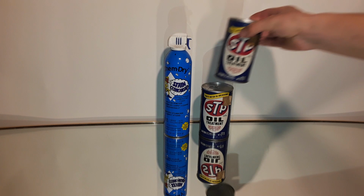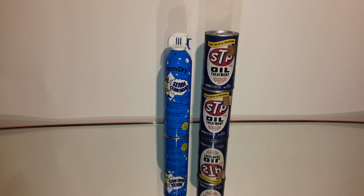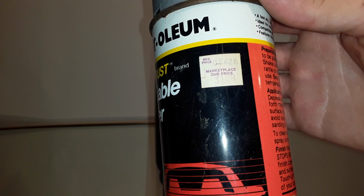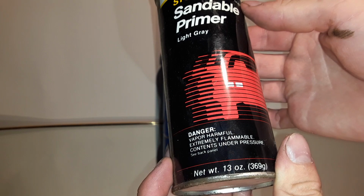Next product I have is a can of Rust-Oleum from 1984. It's sold at Marketplace, okay, for only $1.99. I wish spray paint was still $2. It almost doubled its price since the 80s.